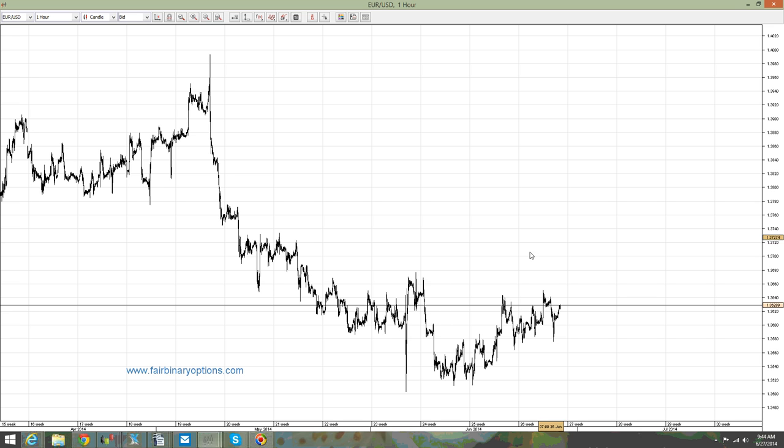So even though we are now a bit at the highs here, the whole idea behind this 1 hour chart is the fact that we are hesitating to break the lows, and we make a series of higher lows. This being a low here, then we have a higher low here, then again a higher low, and so on and so forth.